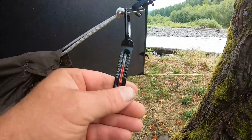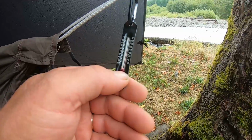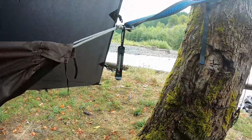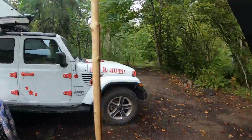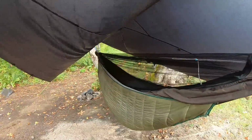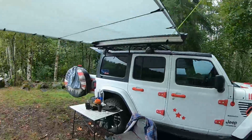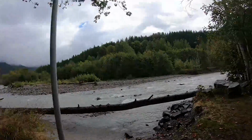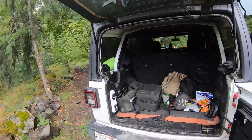Got my thermometer hanging here and got my glasses. It looks like it's 60. It's hard to say. Kind of small print, but this thing's super light, works good. And outside of that, yeah, my camp's set up. I got my sleeping bag in there, my pillow in there, and not much else to do except maybe make some lunch, which I brought: lunch, a dinner, a breakfast, and some snacks.